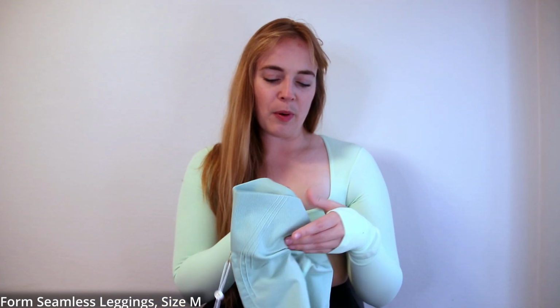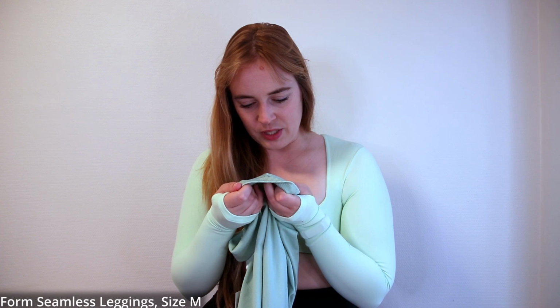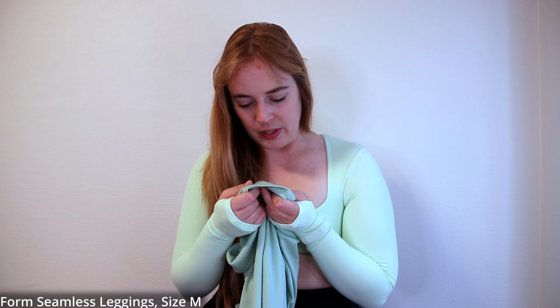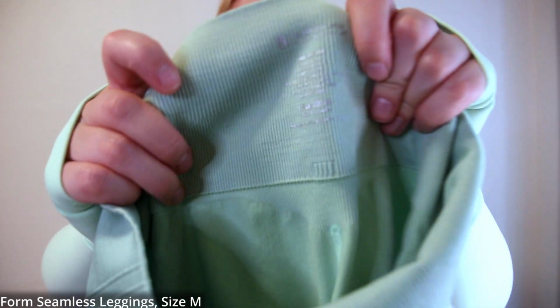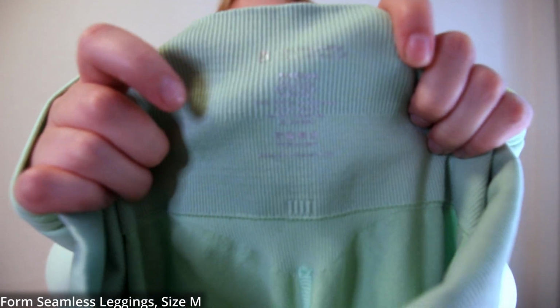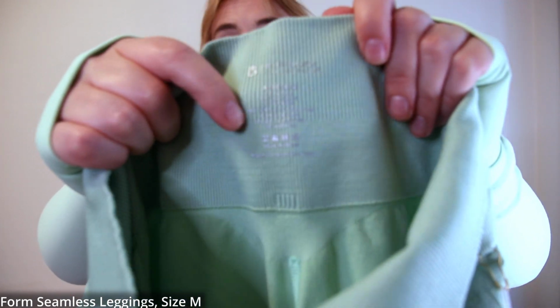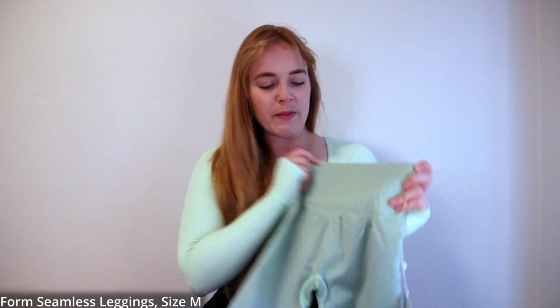The material is probably the same as the one from the sports bra. Let's see. Oh, this is hard to read. No, it's slightly different. 60% nylon, 32% polyester, and 8% spandex. But yeah, really hard to read because it's in the back of the waistband, which I appreciate. One time they put stuff here and you can just see that through. That's really bad. But now it's here, and due to the ribbing of the waistband it's a little bit harder to read, but it's fine. So yeah, we have a ribbed waistband here.